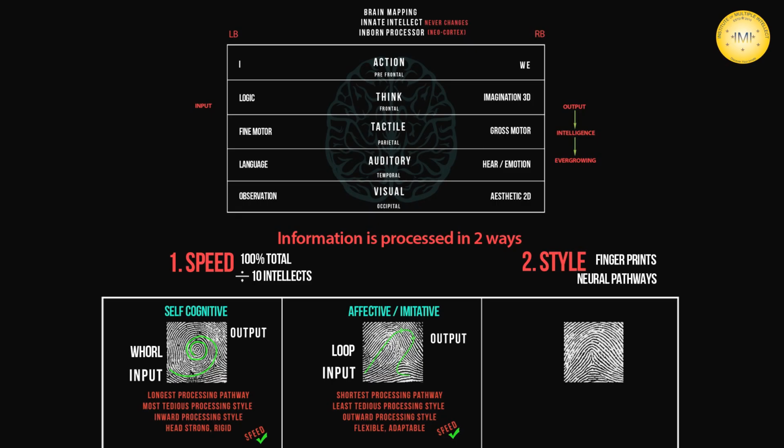Let me give you a comparison so you can understand this better. Let's say person A is all self-cognitive and person B is all affective imitative, and I ask them both to create a dance for me. Person A will be capable of creating that dance individually and uniquely, whereas person B will have to watch a video or have some external input to create a version of a dance for me.